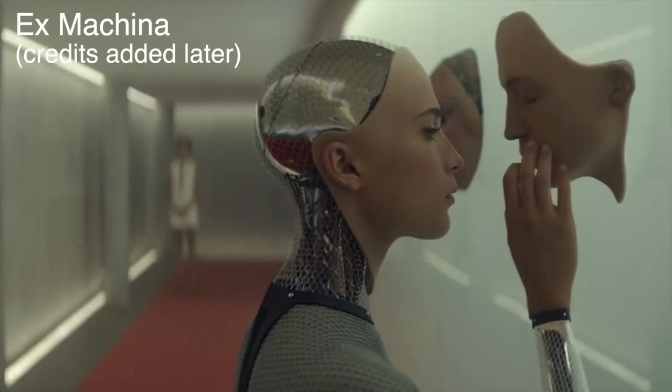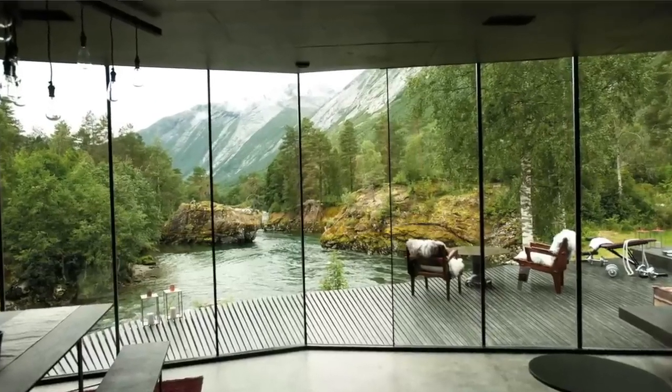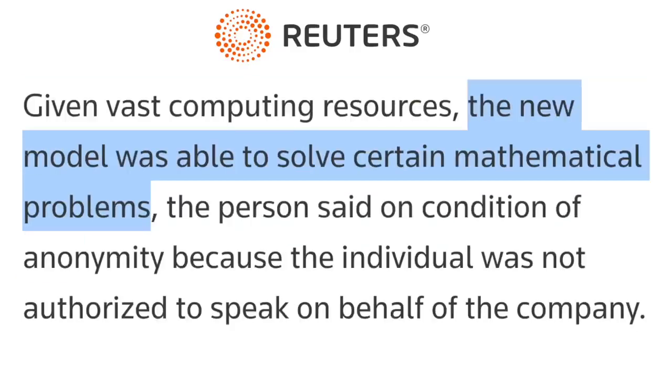Yes. What's this? A still from the film Ex Machina. How does the film relate to the current AI race? The film presents a scenario where a highly advanced AI has been developed in secrecy, mirroring real-world concerns about the potential for significant breakthroughs to occur behind closed doors.